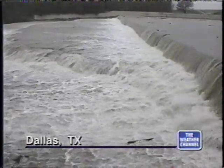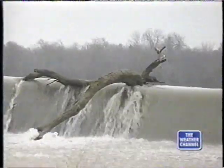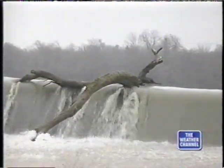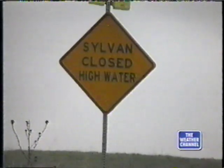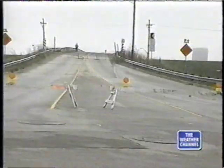Let's take a look at what was going on in Dallas earlier today, and certainly some wet weather there. Water running high and fast in some areas around Dallas. This is the Trinity River White Rock Lake area. Heavy rains across this part of Texas have swelled rivers and streams. Flooding also is a problem on some roadways, so be careful if you're out and about.